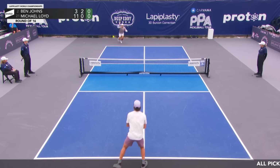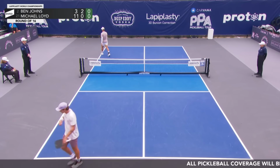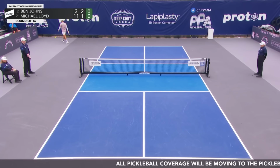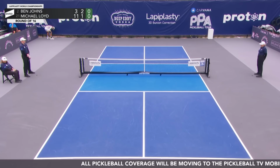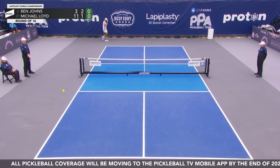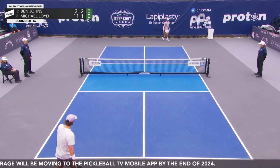A lot of times the drop volley can be a pretty polarizing shot. Some people love it, others hate it because if it's not executed super well, it's basically inviting your opponent up to the kitchen line. Right. But when you execute it like Michael Loyd did just a few points ago, I mean, by all means. Noe Cliff also comes to mind, someone who utilizes that drop volley very well.